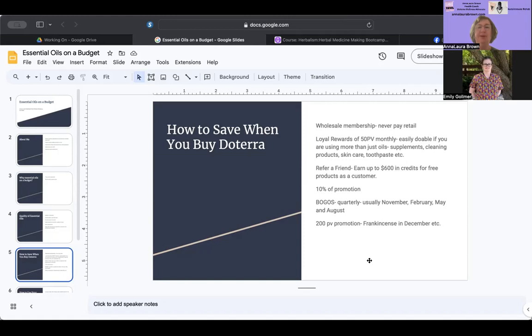After a year, you pay a $25 fee, but with that, you get a free peppermint currently. Although they are saying that at some point in time, you may be able to choose a different free oil that is worth at least $25 or more. So in effect, you are not paying to be a wholesale member, and it's really ridiculous to pay that extra 25% for retail. And there are additional benefits that you get by being a wholesale member. So that's the first thing.